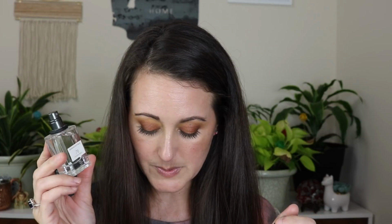So Vintage Green is bergamot, green leaves, mandarin orange, green tea, fig, jasmine, magnolia, vetiver, musk, and cedar. This is the most beautiful, fresh, clean citrus fragrance that dries down into a watery floral type fragrance. But it is beautiful. It's crisp, it's green, and it's citric.